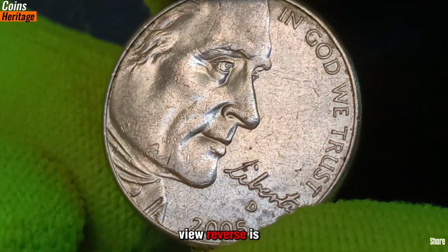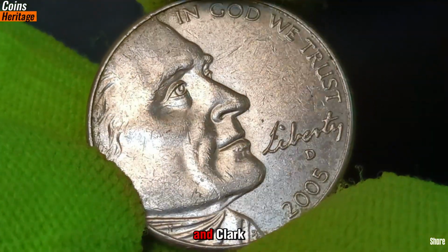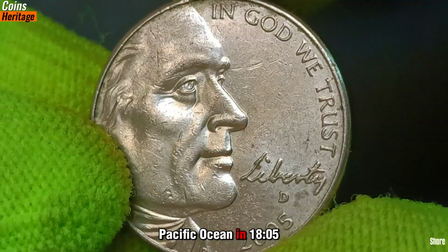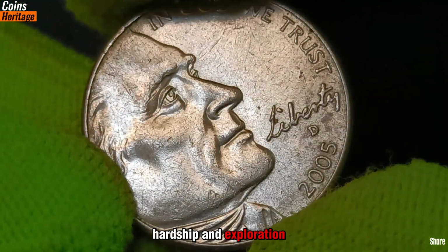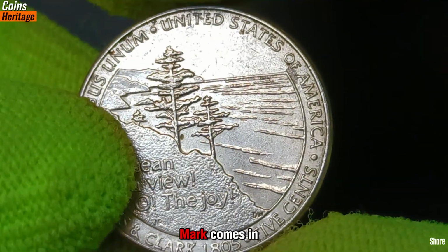The Ocean in View reverse is especially meaningful because it celebrates the moment the Corps of Discovery, led by Lewis and Clark, finally reached the Pacific Ocean in 1805 after months of hardship and exploration. This coin was struck at the Denver Mint, and that's where the D Mint mark comes in.